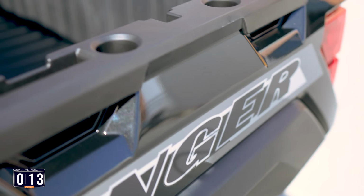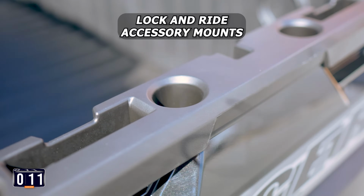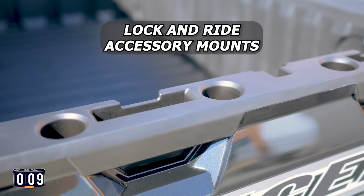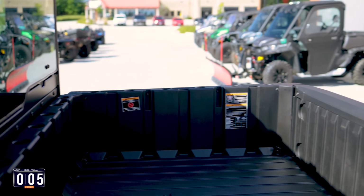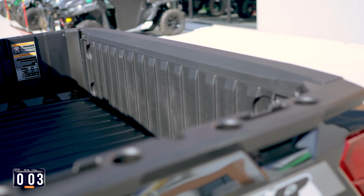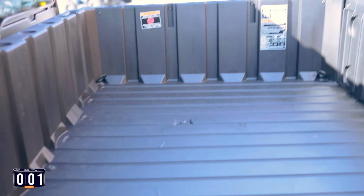Over at the back here on the cargo bed, you will notice they have the Lock & Ride accessory mount system and some stake pockets if you want to put some kind of barrier around the side, or there's other cargo boxes you might want to put in the bed of this.